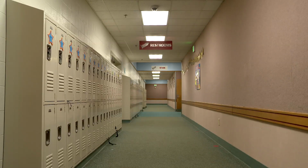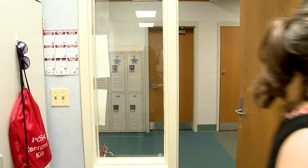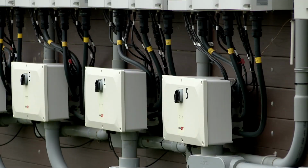3, 2, 1. Plymouth Community Schools flipped the switch on the solar array here at Riverside in February. Solar at Washington Discovery Academy went online in January.